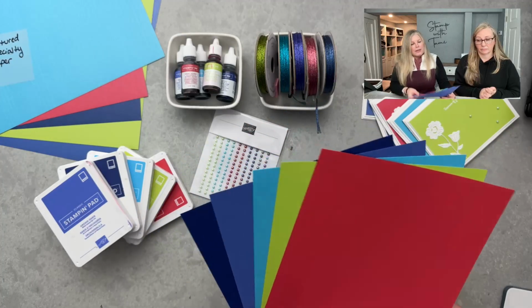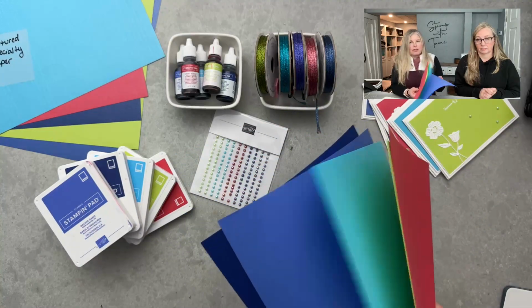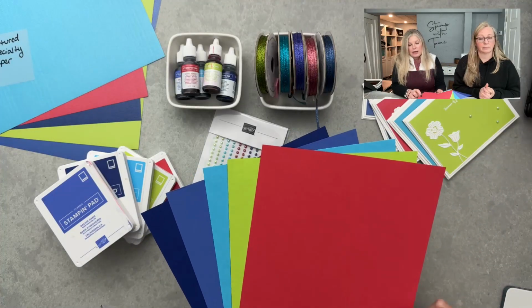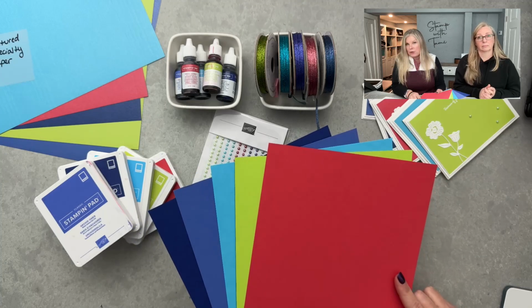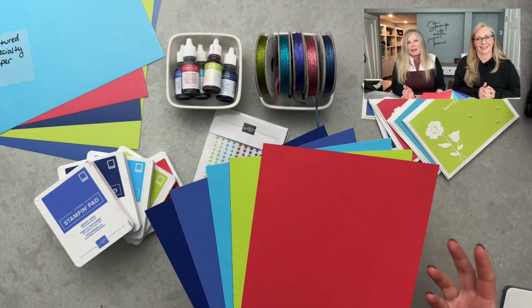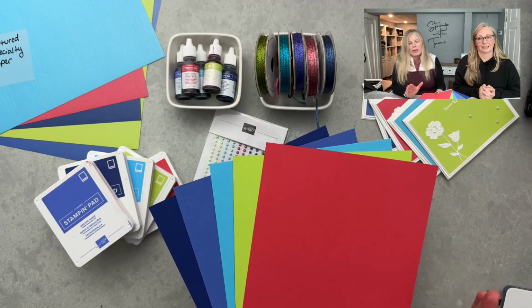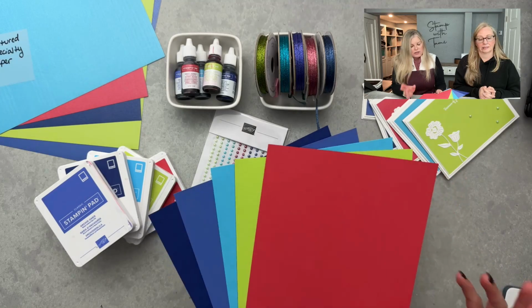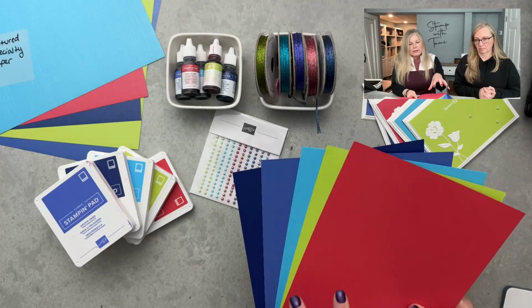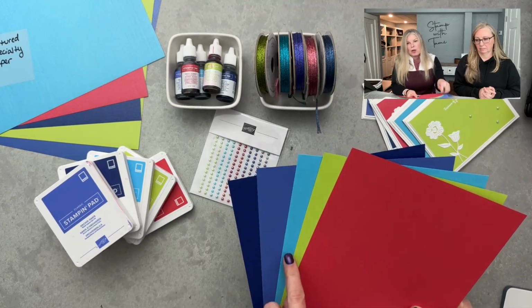Right. I've got here the cardstock assortments. You can get them in 8.5 by 11 and 12 by 12 currently. Yep. They're both available as of right now. 12 by 12 could sell out fast. I don't know. That one may or may not sell out fast. So just a heads up on that. And you can purchase 8.5 by 11 in individual colors as well.